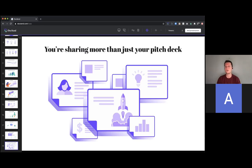So get out ahead of that, maybe create some of those assets ahead of time and have a way to share that in a single link with the partner at the firm you're pitching, because that partner needs to then share that with their partners. And if you have a bunch of attachments across emails, you just kind of look unorganized.